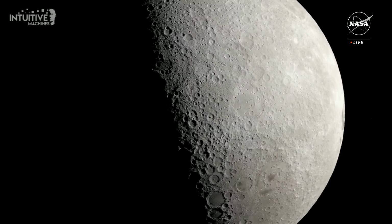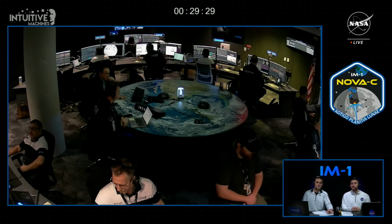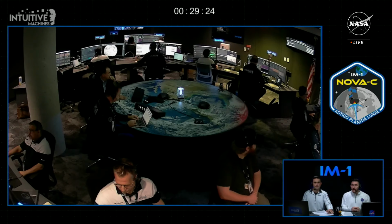The teams here in Nova Control have been working diligently over the past 7 days to take us this far and are laser-focused on the operations ahead. We're following the clock down to the start of those autonomous operations of Nova-C, starting with the powered descent initiation. For now, we're heading back over to Leah Cheshire, who's standing by with NASA's Associate Administrator.